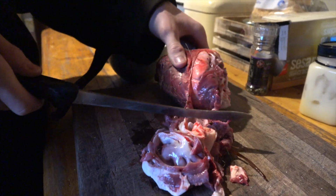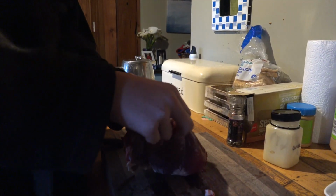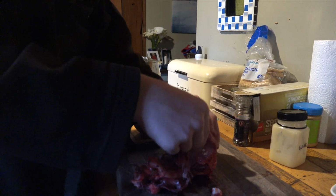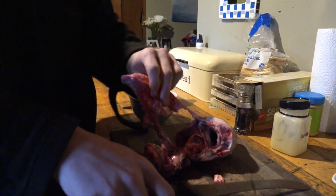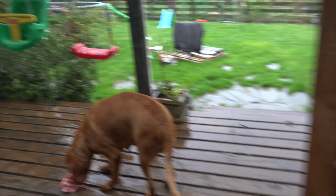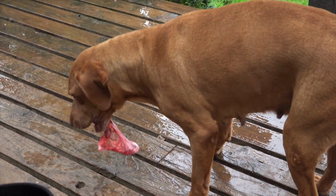That's it. Now you should be able to get that protective casing off. Just use your fingers and just tear the whole thing off. Primo, and see that? Because you left that protective casing on, all the grass and guts and anything else that was on the ground or connected to the heart just comes right off, and you've got one nice primo clean bit of meat there. Oh, good dog, good dog.